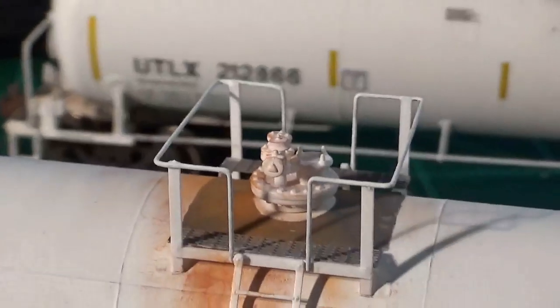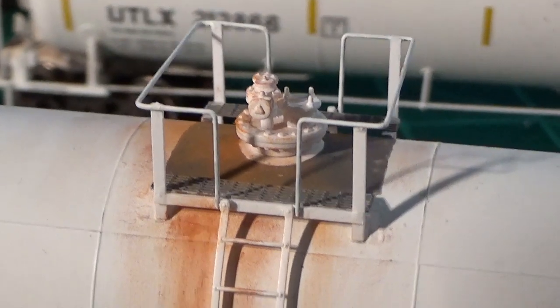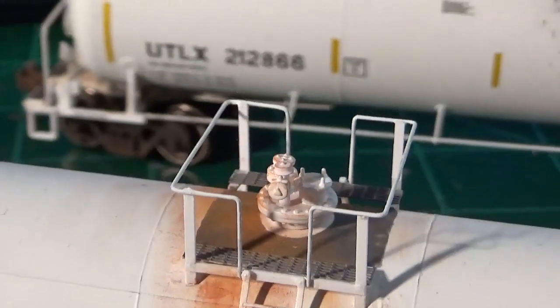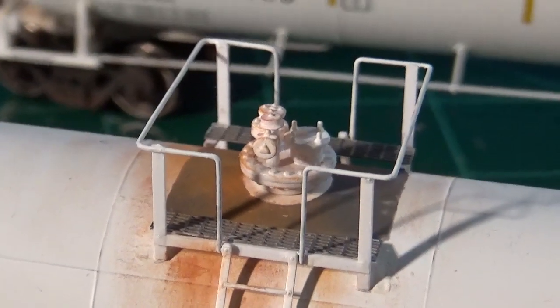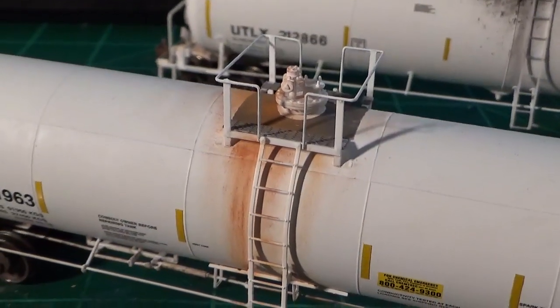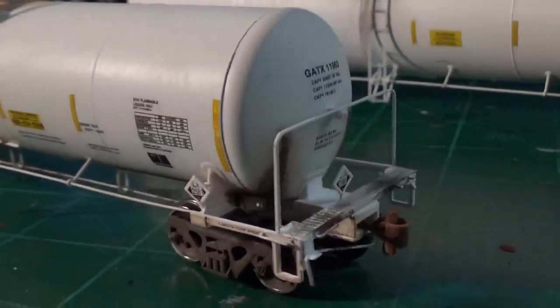On the top itself, the prototypes have different handrails than what's on the Athearn model, so I had to heavily modify that. So it's got all new platforms and railings, which I made from scratch with photo etch pieces, brass railings, and styrene parts. So that all came out really good. Painted all the acid spillage on there, chunks and everything to create that effect. Updated the data on the car. Other than that, nothing too crazy.